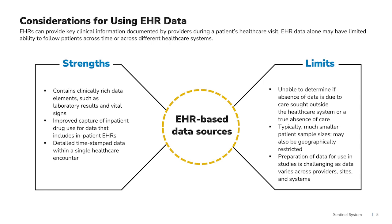EHRs can provide key clinical information documented by providers during a patient's healthcare visit. However, EHR data alone may have limited ability to follow patients across time or across different healthcare systems. Strengths. Strengths of EHR data include: clinically rich data elements such as laboratory results and vital signs, improved capture of inpatient drug use for data that includes inpatient EHRs, and detailed timestamp data within a single healthcare encounter.